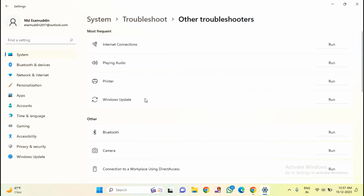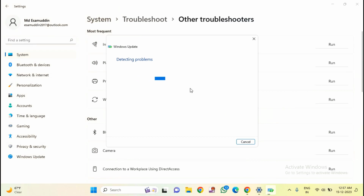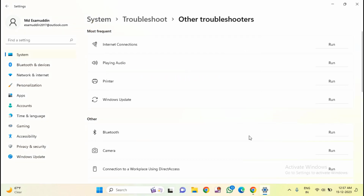Here you can see Windows update. You have to just click on run. If there is any issue with your Windows update problem, then it will be resolved automatically. After completion of this, close this window.